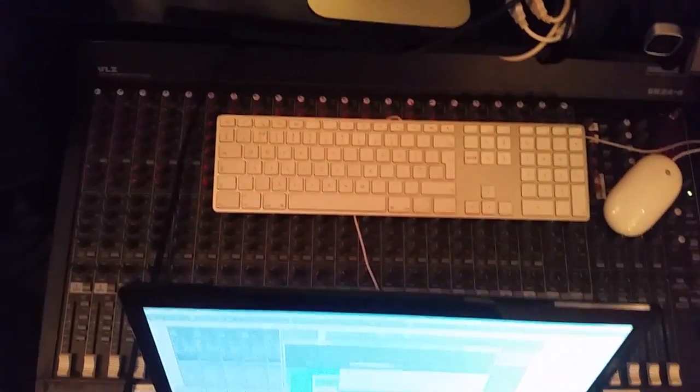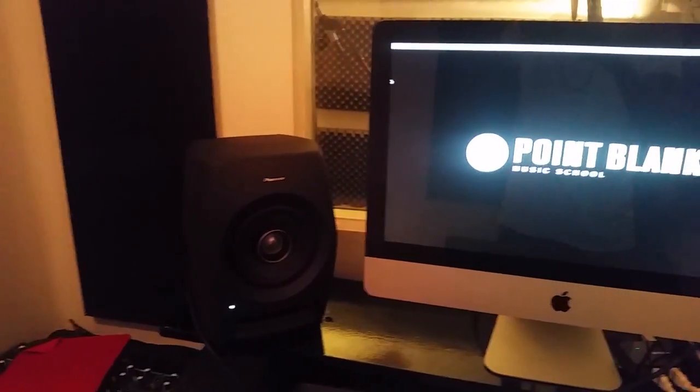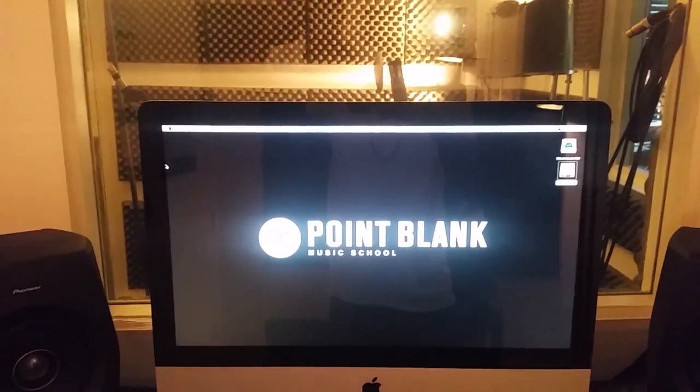We have a mixer console. I kind of pushed everything to the back because I'm not going to be touching any of these. All I'm really using is the speakers to finalize my mix. And there's a Point Blank school logo.